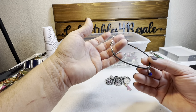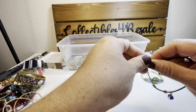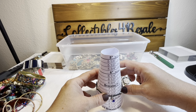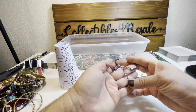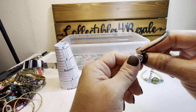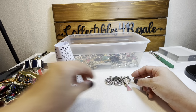We have this. I'm thinking maybe it's an anklet because it's kind of large. I think it is. Let's see. Or maybe not. Maybe just because I had it stretched out. But okay, so it's like 7 3/4. So I think you could wear it as a bracelet or an anklet if you use the extender, depending on how big your wrist or your ankle is. But look at how cute that is. It's a dolphin with this little blue stone in it. Really cute on this black cord. It's got these two silver spacers. So I would do $1 on that.